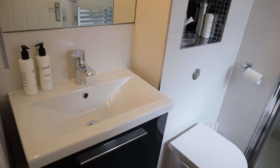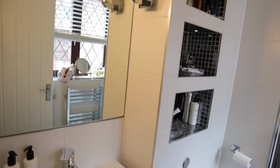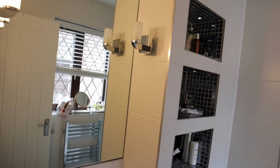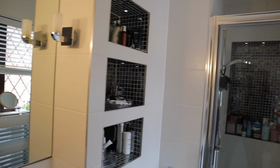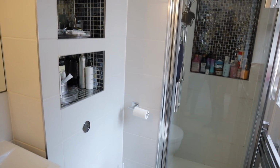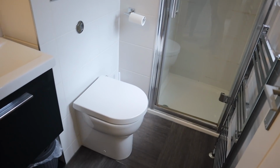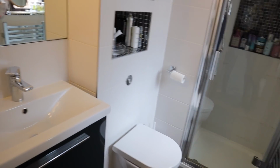Yeah, and this is our ensuite. This was the room that we did first, so it's nearly 10 years old and it's held up so well. We went for a floating sink and then we built the shelves into the wall. Then we've got a little shower with a shelf and some fancy mosaics. And yeah, we love it. It's stayed in really good condition, hasn't it?